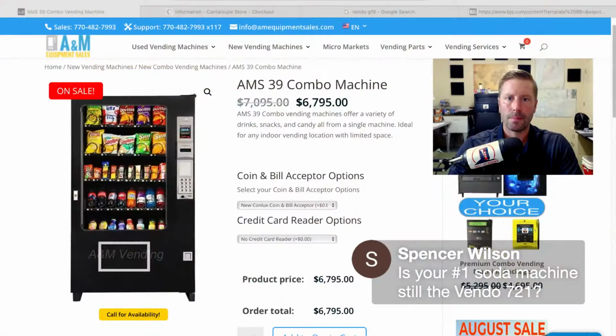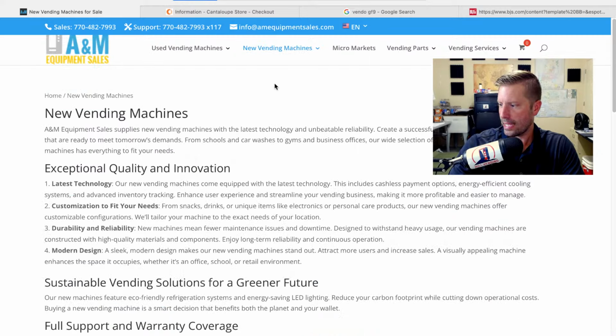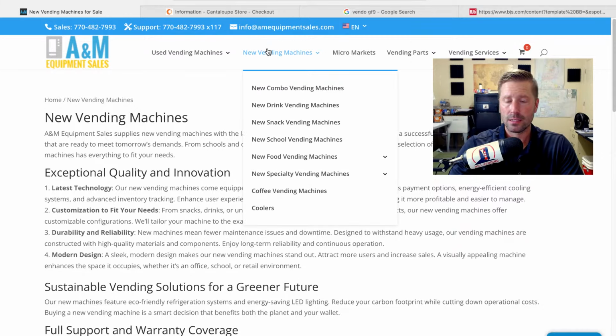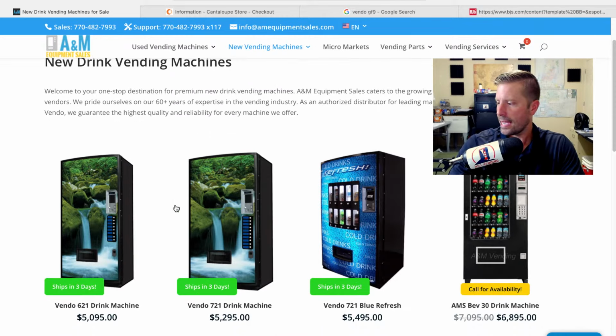Is your number one soda machine still the Vendo 721? It depends. So when we're talking drink machines, it depends on what the use case is. If I have a situation where I want a high capacity machine with only 10 selections, think about a manufacturing plant where they're going to drink Gatorades, waters, Coke, Mountain Dew. You already know they're going to drink 10 of the same options, and you can put those in high capacity. Yes, I would go with the Vendo 721.